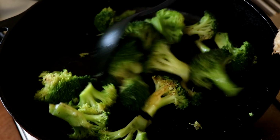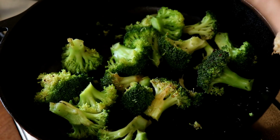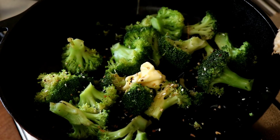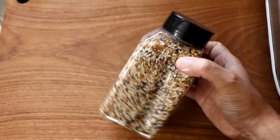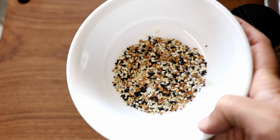And after a few minutes of cooking, my broccoli is as tender as I like it. So what I'm going to do is throw a nice big knob of butter in the pan. And now I'm going to hit that broccoli with some everything bagel seasoning. Now the everything bagel seasoning is basically a generic mix of stuff. It has some onion, garlic, sesame seeds, poppy seeds and other spices.